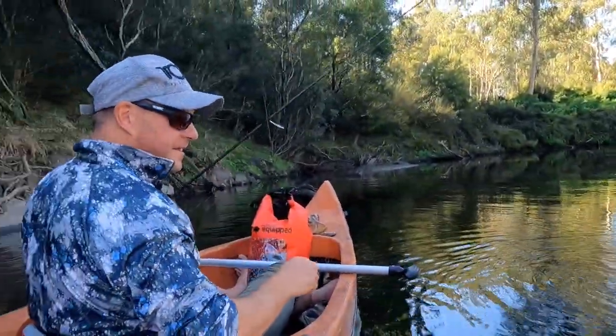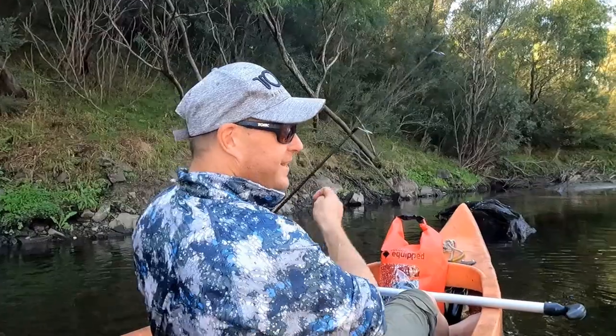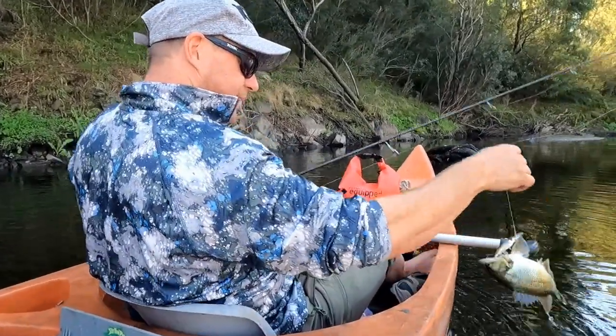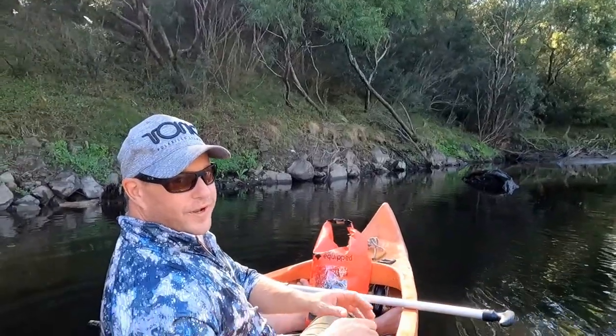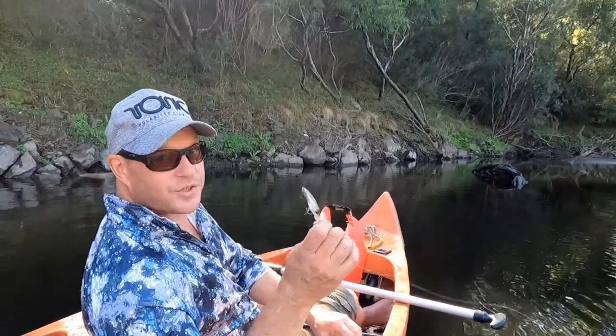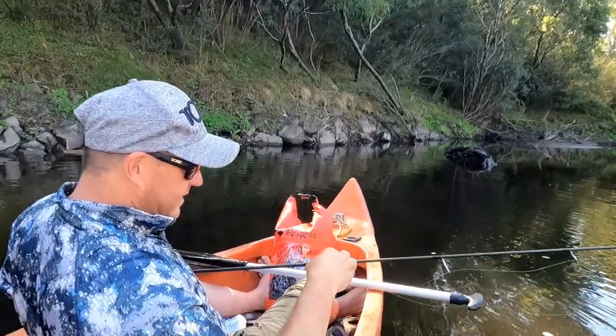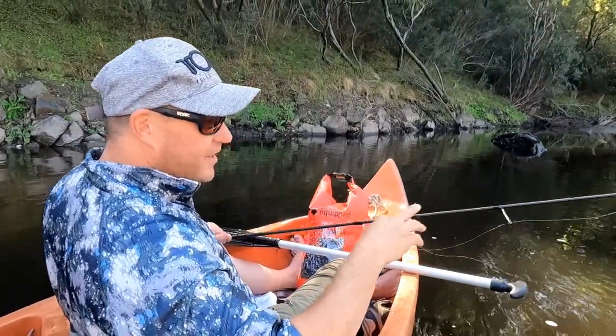Well, after all that pushing, hiking, rowing, second cast. Come up to this beautiful pool. It's only a small fish, but that doesn't matter. That's worth it. I've been fishing top water, but I thought I'd put on this little Duo Rallis. Cranked it down next to that snag, and got a nice little Aussie bass.